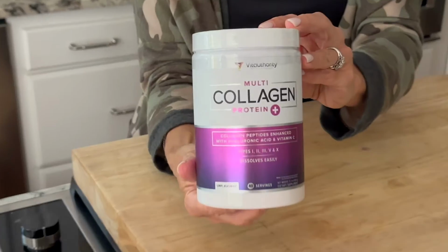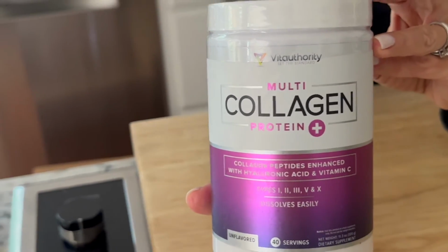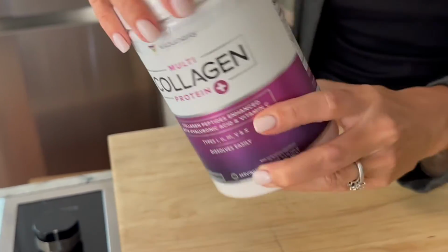I'm trying a new collagen powder. Someone told me about this one. It has hyaluronic acid in it, and it fit all of the other requirements.